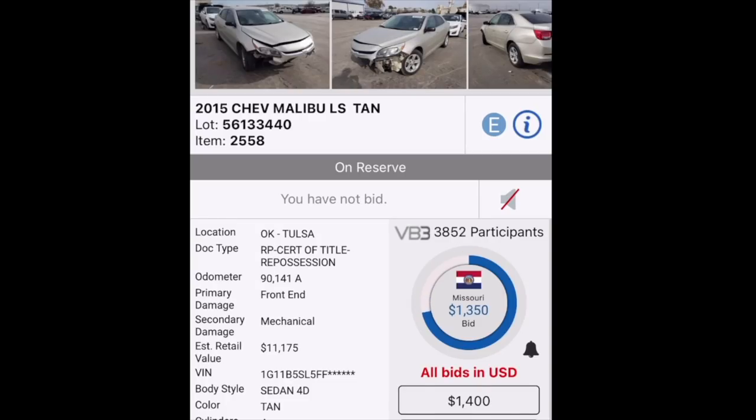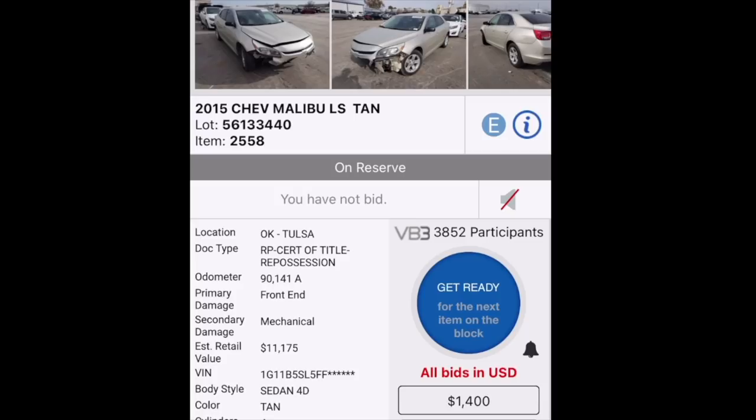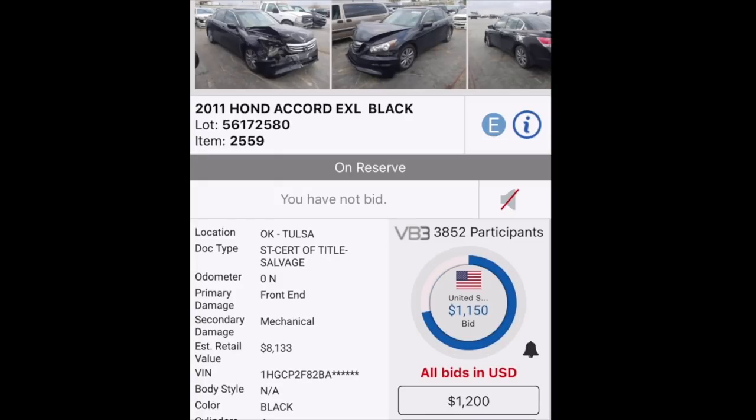Bonus time. $1,350 they bid this thing up to. That's ridiculous. Sold on approval. Wow. New bidder. Wow is all I can say on that, man.